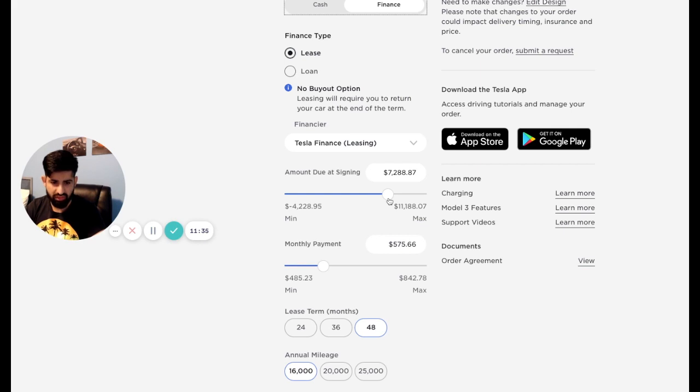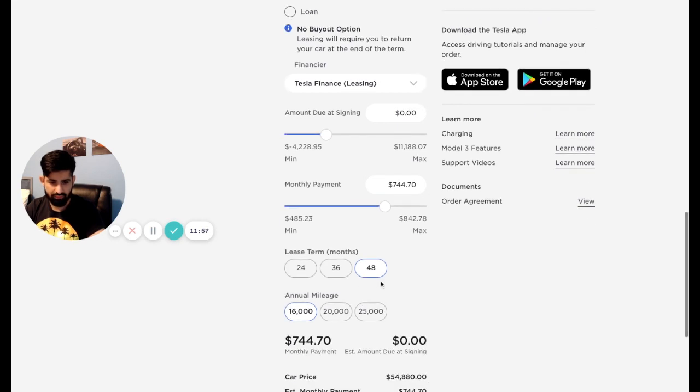They chose $7,000 for a down payment, but let's bring that to zero and see how much the price comes out to. Oh, it went below here. So I'm just going to highlight this and put it to zero. All right, so the monthly payment comes out to $744.40 for a 48-month term. So 48 months is 4 years.